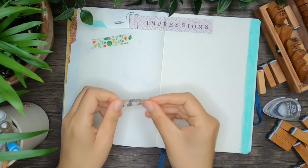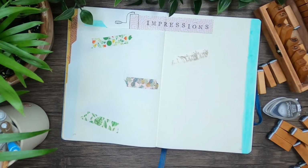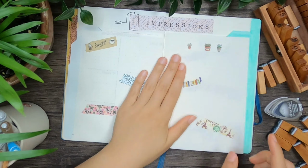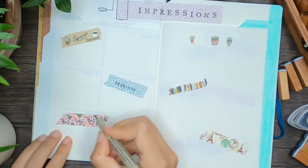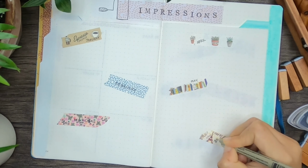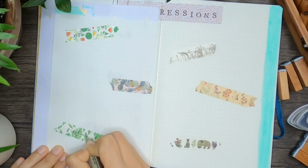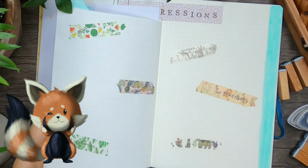Later, when I will stick in the pictures, I will use this little strip of washi tape as sort of a header for each picture. This is actually an idea I got from my mom, who did this in her bullet journal, and I have never seen anyone else doing this before, and I thought this is a very cool and pretty idea. So credits to my mom here.